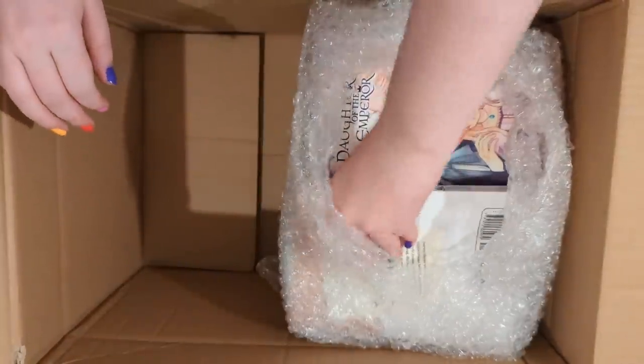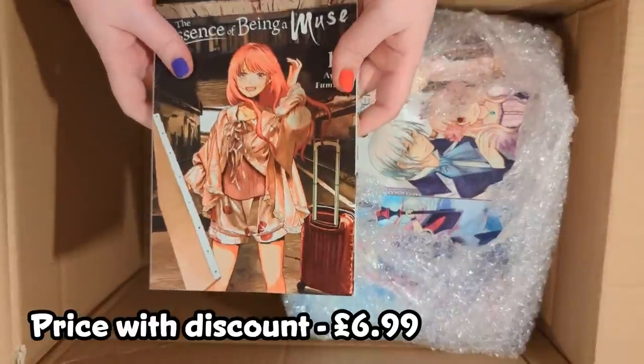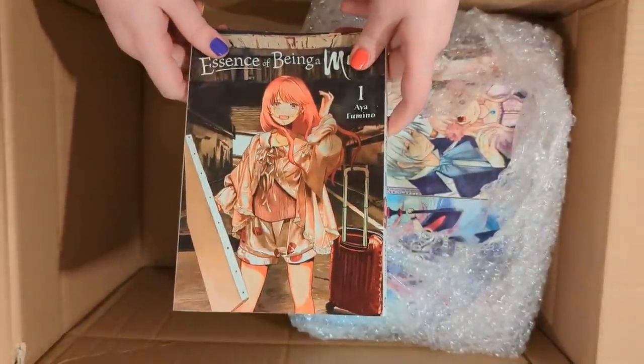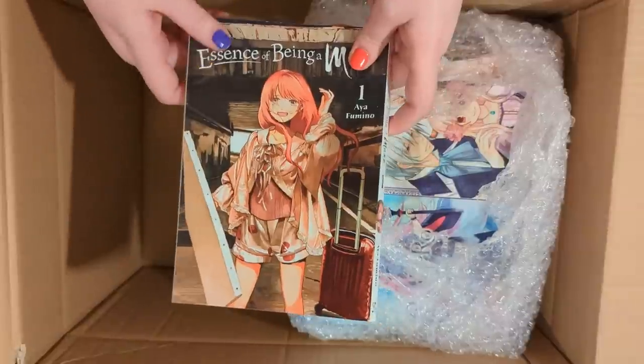Anywho, next we have Essence of Being a Muse, volume 1. This is a new release from Yen Press, and I've seen... Actually, I was going to say, have I seen positive things?